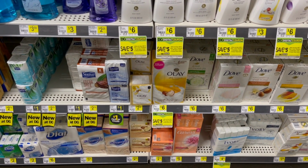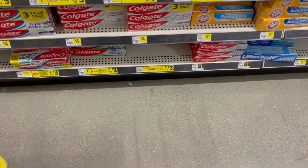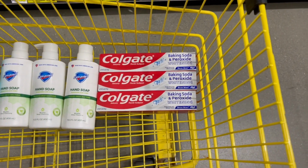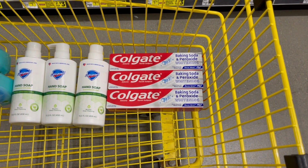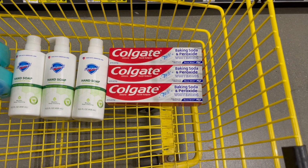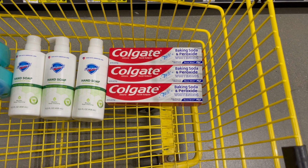Then we're going to grab some Colgate toothpaste. These are $1.75 a piece, and they're way down low, and there's a ton of them deep in the shelf there. So I grabbed 3 of them, and on the shelf it says they are 2 for $3, and so that will apply even if you get a third one. So the 3 of these will cost $4.75. We have a $5 off $3 digital coupon that attaches to these. There's a ton of other kinds that it attaches to that are $1.75. So that would make these 3 free and a 25-cent moneymaker.